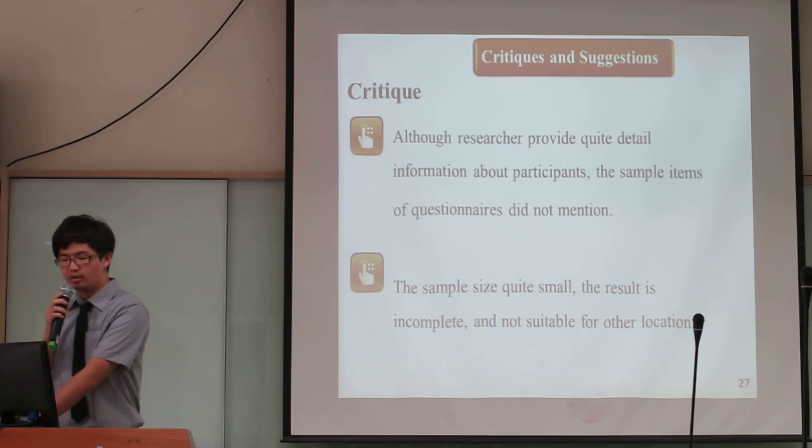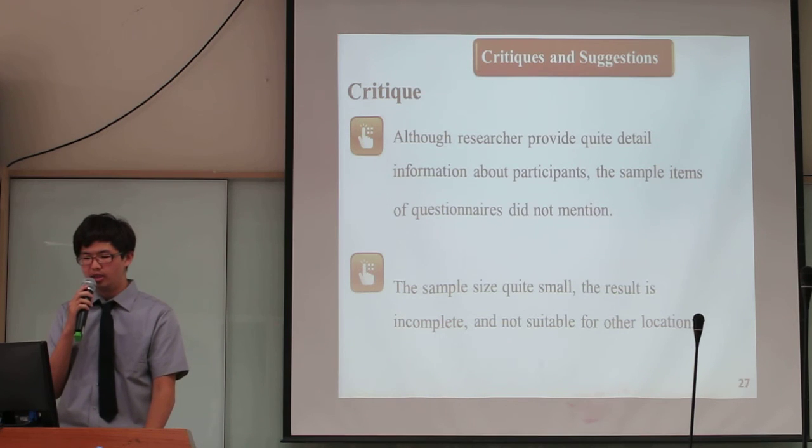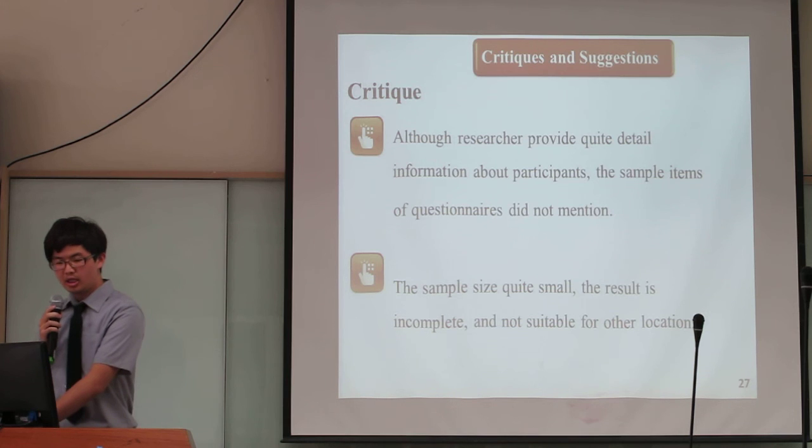Critique and suggestion. Critique. Although the researchers provide quite detailed information about participants, the sample items of the questionnaire were not mentioned, and the sample size is quite small. The result is incomplete and not suitable for other locations.